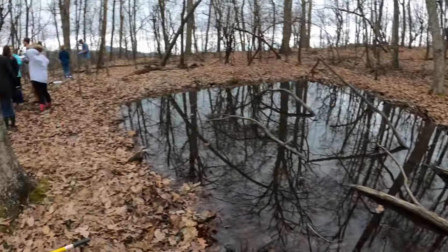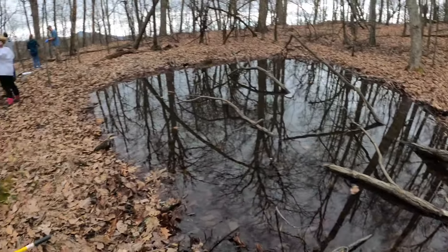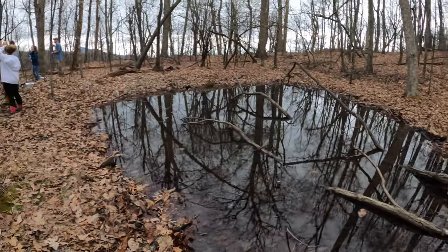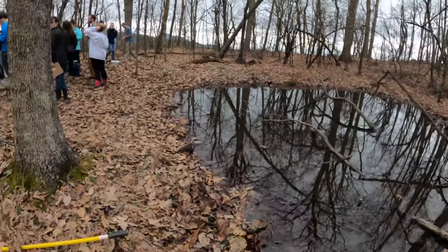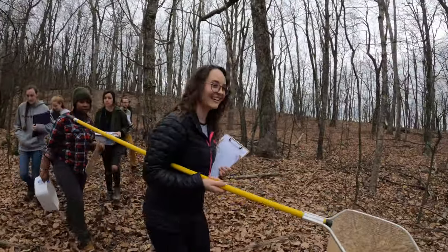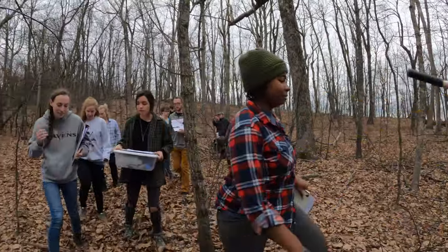Now they're happy. So, the area that we found these guys in was considered to be a vernal pool. And that is my second question of the day: what is a vernal pool?